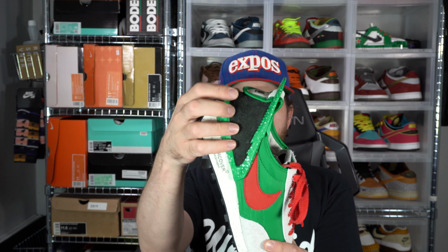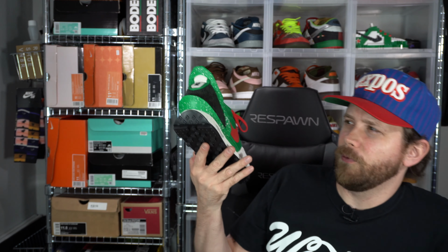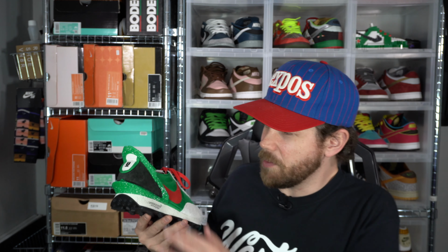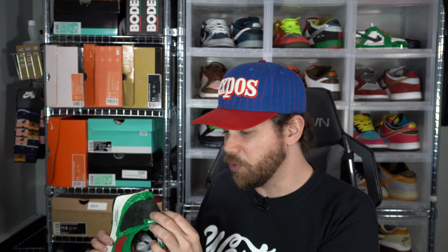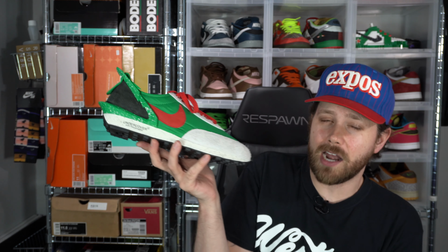This is what freaks me out here, this back area. It looks like something someone would draw on Wolverine and then it ended up on a shoe somehow, but it's got black suede inside of it. These are actually pretty cool. I don't know what the market is on these. I would imagine these are worth more than 90 bucks. Or maybe they're worth 90 bucks exactly. I don't know, we'll see.